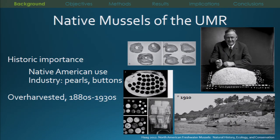So just to touch a bit on the history and importance of native mussels to humans, they are of historic importance. Native Americans used them for tool implements, jewelry, and other things. And in about the 1870s, I believe, the first freshwater pearl was found in our native mussels. Now, most mussels don't produce a pearl, and most of them that do don't produce one that's marketable. So a pile of pearls like this represents an enormous amount of mortality. And you can see in this picture here, these are piles of shells that have been harvested from the Mississippi River. And for reference, these are boats and a person.